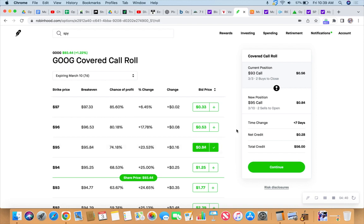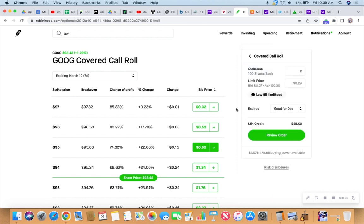Okay, so we like that position, and then we really like it because it's only 7 days away, and it's another credit. So that's currently trying to tell us $58, $56 bills in our pocket right here and right now. To do that, it's got a low likelihood to fill. So let's just fill it.